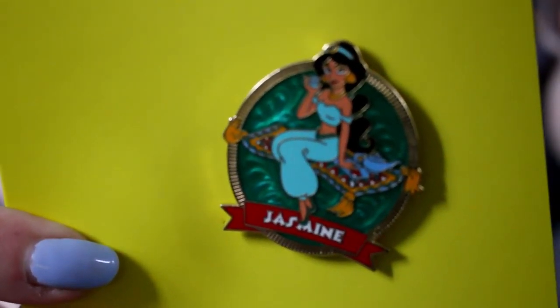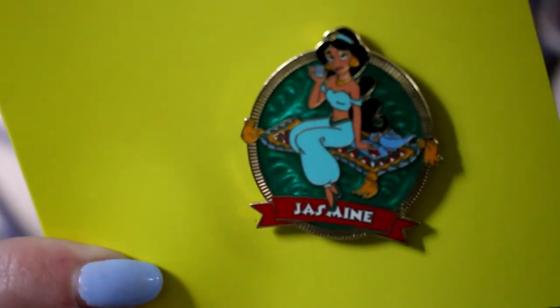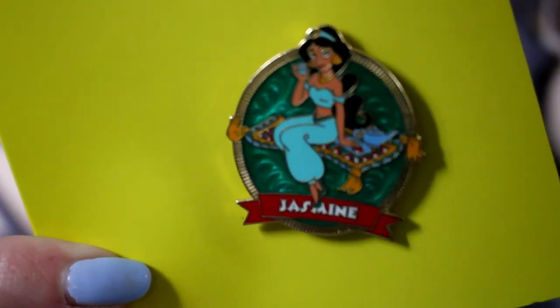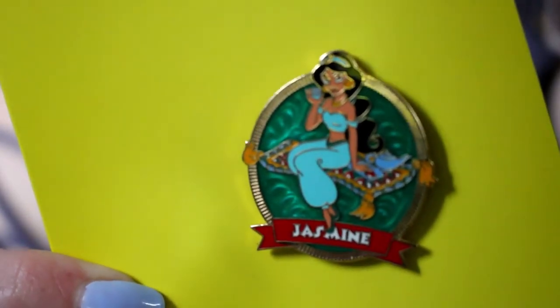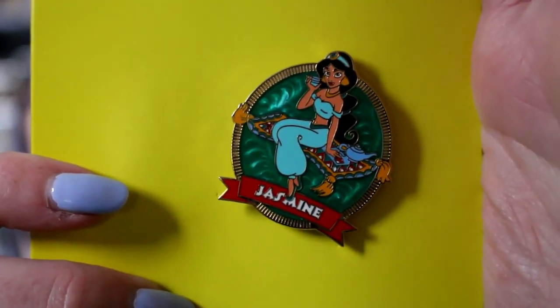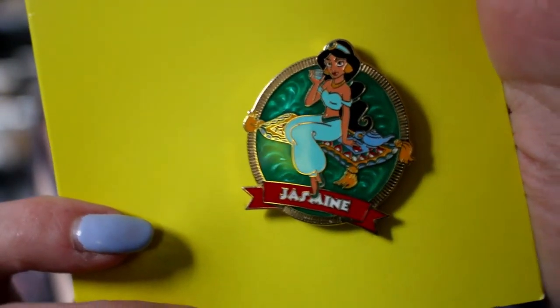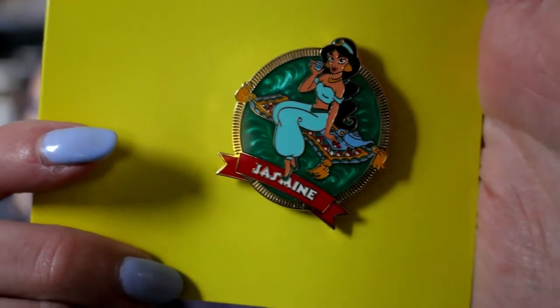Okay, there she is, and I've become a Jasmine collector recently. I love everything about this pin. I love that she actually is sitting on the magic carpet. That's my favorite part of this pin. I haven't seen this pin anywhere else, so I don't know the backstory or where it's from or if there are other pins like this. I'm assuming there would be, with other princesses' name banners or something. I really enjoy this.